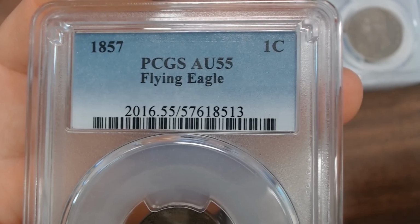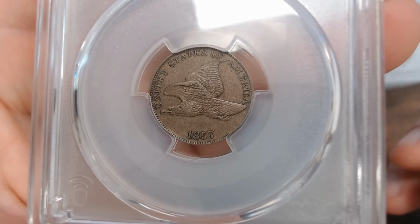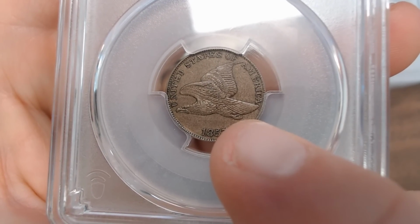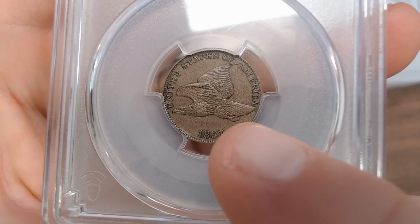So this one's an AU55. Very nice coin that was in the typeset. Beautiful. I mean, you see the eyes and the beak details. You can see a little bit of the weak strike here. When you see an area like that on the low point, that's probably a weak strike or struck through grease or something like that.